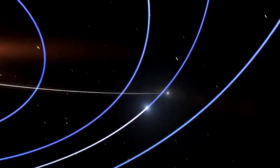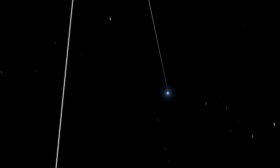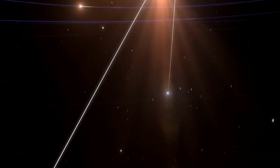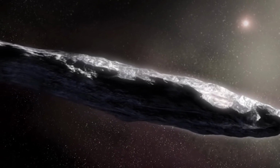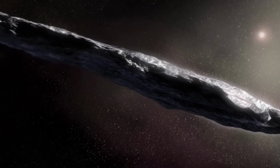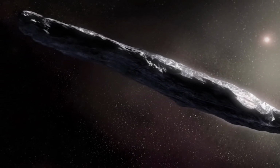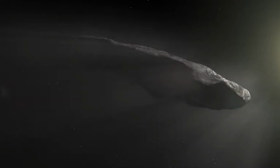Today, the strange object called Oumuamua is long gone, but astronomers are still working to solve all of the mystery that its visit has raised. Maybe it's an extraterrestrial object, or maybe it simply is a piece of an exoplanet billions of light years away. Either way, it's still exciting and mysterious.